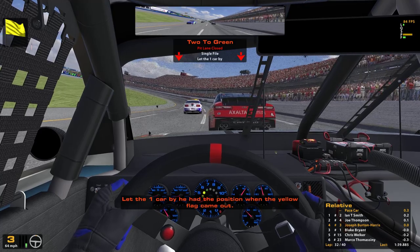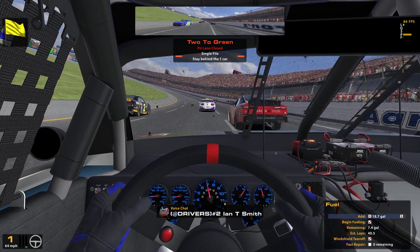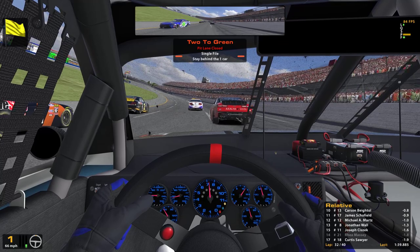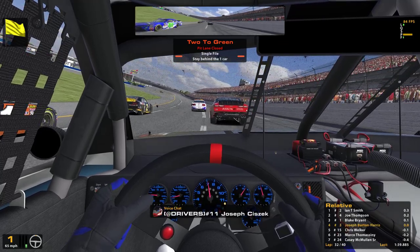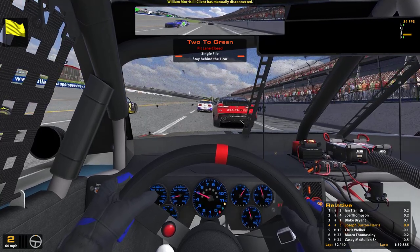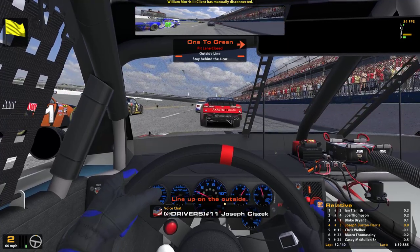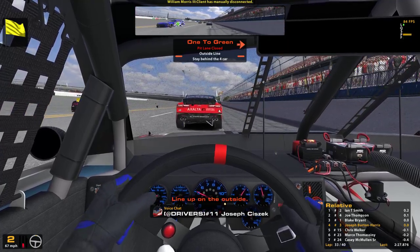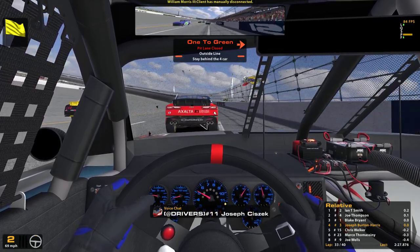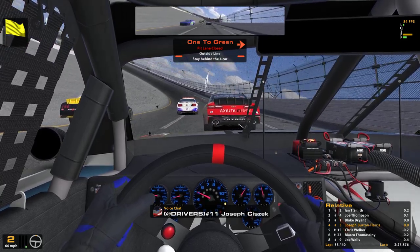Let the one car by. He had the position when the yellow flag came out. How's your car holding up there, 11? You going to be able to get back up into the front here? Not likely. That's the spirit. Yeah, we're all going to wreck and die at this rate, so I wouldn't be worried about what your car's like. When you came in the middle, you hit the tents right there, who was on the inside suddenly went across the track, and then the whole track was blocked off.